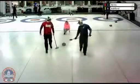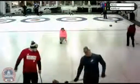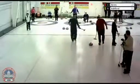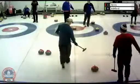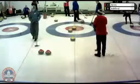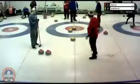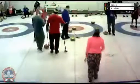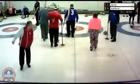Looks like we're looking at bumper here. Maybe a little more good than weight bumper, if it gets that swing. It's starting to come over, but it's not going to get to the shot stone. We're going to see a through the house. Looks like another 4 points for Rich Ashford. That's what I'm seeing.